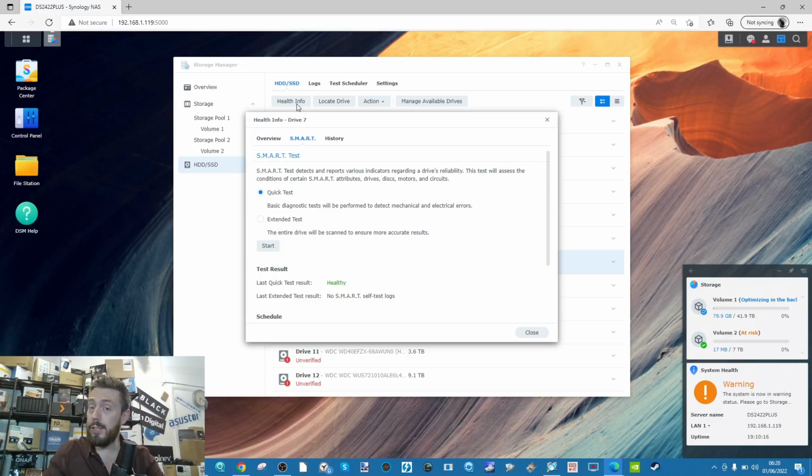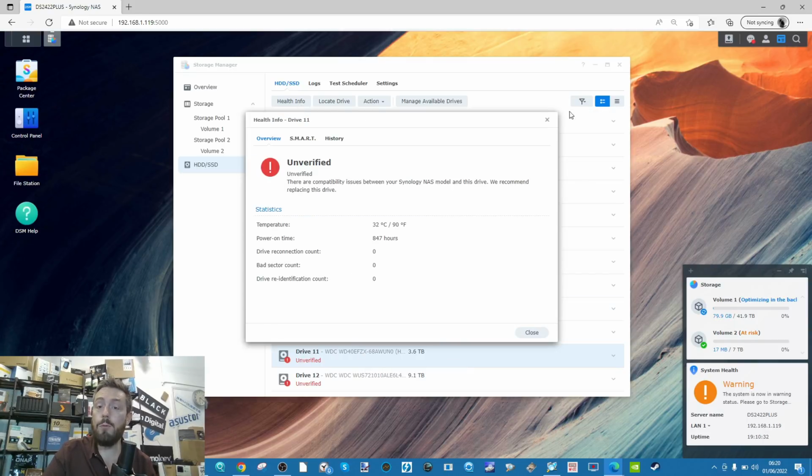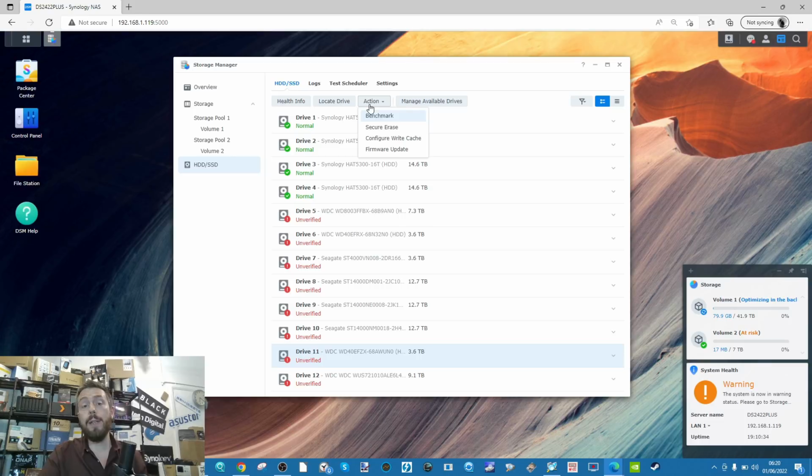Because again, I've not had a chance to check another system, but I've got 2 Seagate Ironwolves in there, and neither one of them are showing me that. Now, if we look into another drive, let's pick arbitrarily, let's go for the WD Red Plus drive. You can go ahead and run benchmarks. That's the other thing that you're allowed now to do, all of the different configuration options that you would expect.